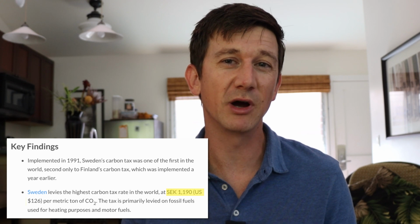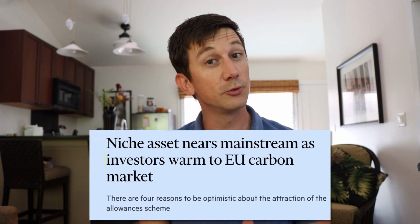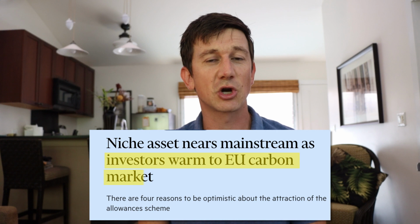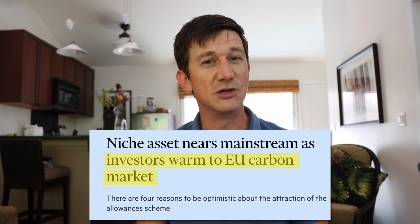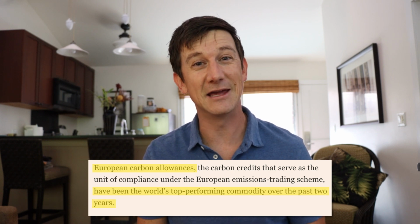The EU is no stranger to carbon pricing. This isn't new for them. Sweden's price, for instance, also aggressive, is 126 bucks a ton, the highest of any country in the world. In fact, the recent performance of the EU's cap and trade system, which includes Sweden, validates just how much carbon allowances can appreciate. Did you know, this is gonna blow your mind, that carbon allowances in the EU were the best performing global commodity for all of 2018 and 2019? Carbon, not copper, not oil, carbon. I know, I was shocked too.